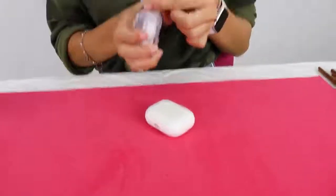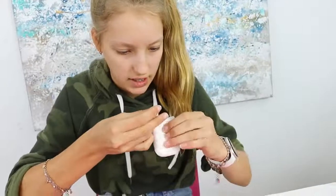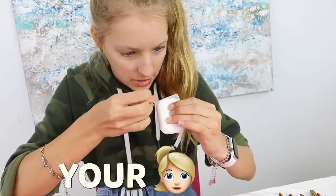But first, I'm gonna put the tape on it so I separate one side from the other. It's gotta be so straight. It's gotta be straighter than your mama's back. Okay guys, I have my spray paint. Let's begin.